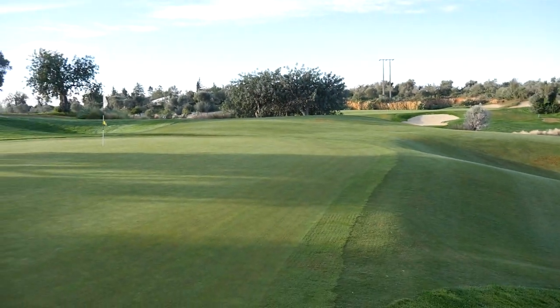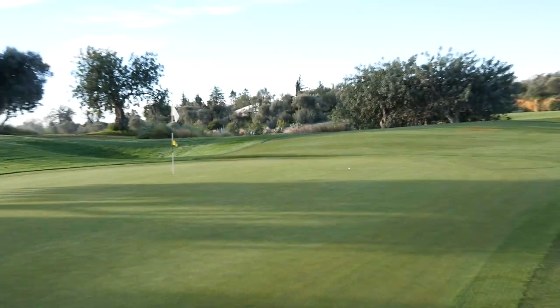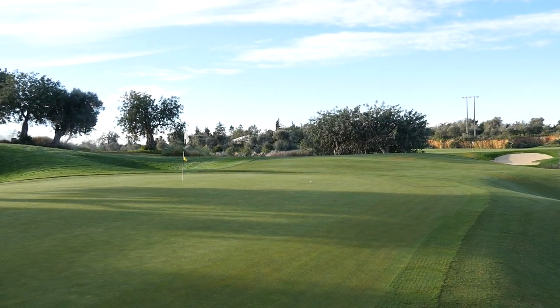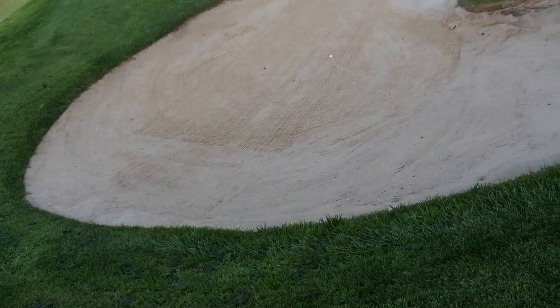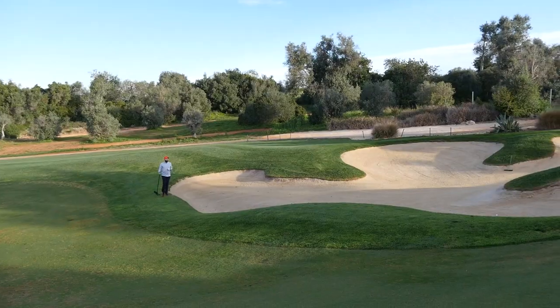It's looking good. Just dug its teeth in a little bit quicker than probably what he anticipated. Not too bad. So I've got a middle to long bunker shot. Give myself a chance of getting up and down.